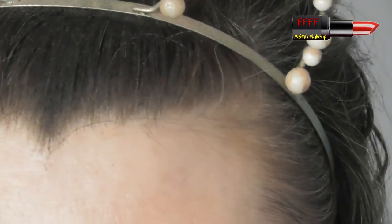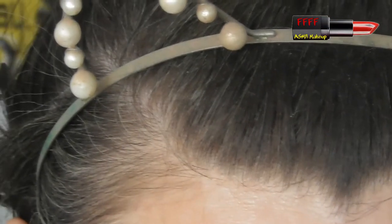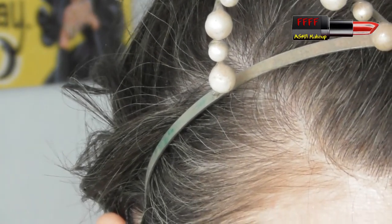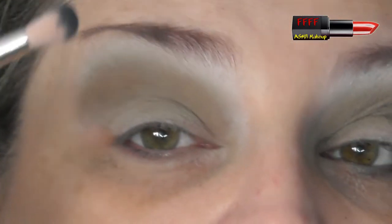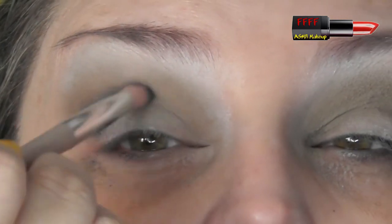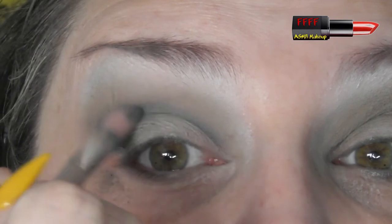So, that's so dusty. I'm going to go in with, I think shade number 2, which is like a very, very deep teal. Wow. That's got some pigment to it. And I'm going to very gently buff this through my crease line.